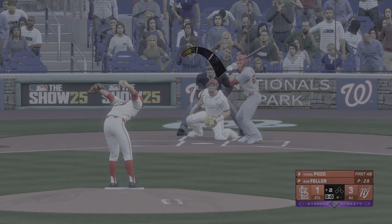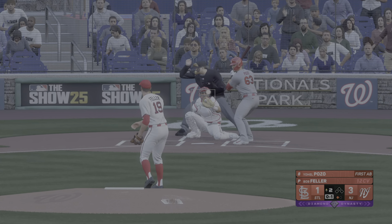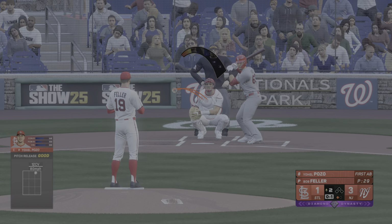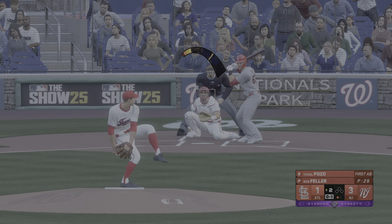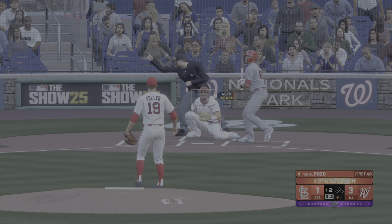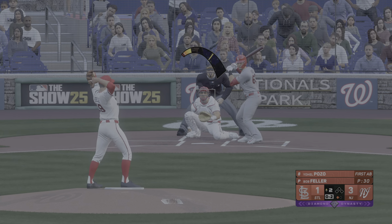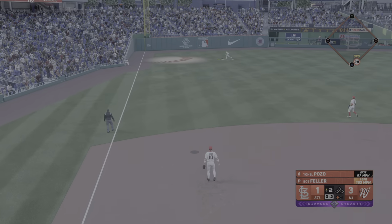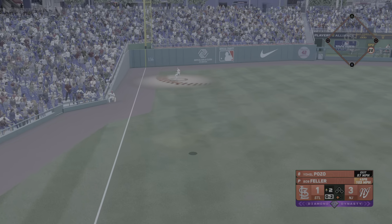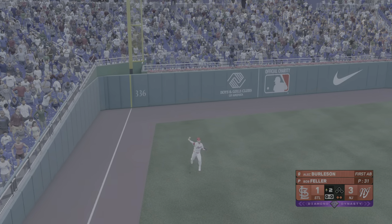Yoel Pozo now at the plate. That's a strike. 1 out, bases empty. Fastball in the inside corner for a strike. High fly ball down the left field line. Happ under it. Brings it in. 2 down.